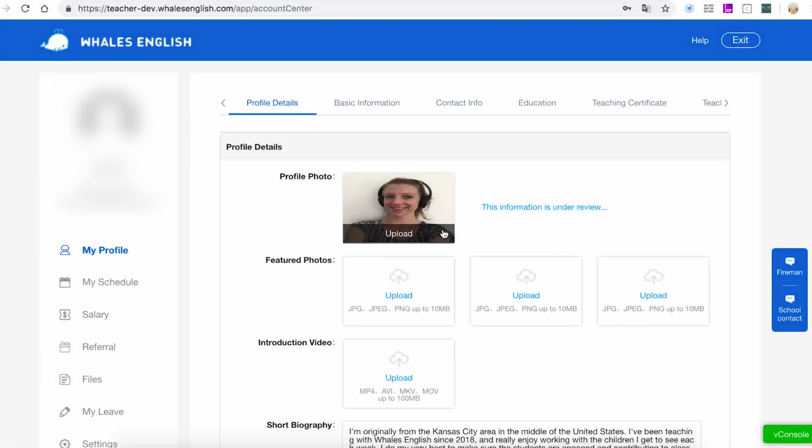As you can see here in the photo, your clothes should be casual chic. We at Wales English like collar shirts like polos, for example. Please do not wear graphic t-shirts, tank tops, spaghetti straps, or gym clothes. Also, please do not wear hats because then your face is not as visible.